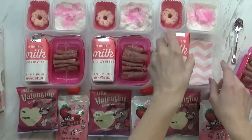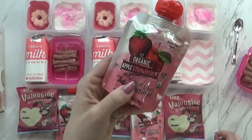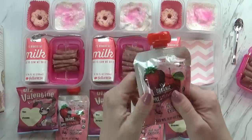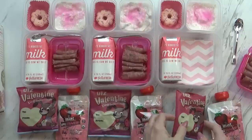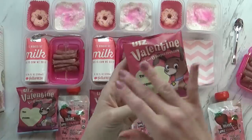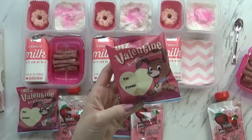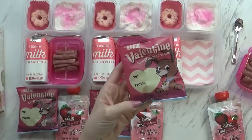Now to go along with that today, I'm also giving the kids this organic strawberry apple fruit pouch. These are from Trader Joe's and they're perfect today because they're pink. And lastly, I'm also giving the kids some pretzels. These are left over from Valentine's Day, but they are in a pretty pink bag, so it's perfect for today. And I don't think they're too old. I think they're pretzels, right? Pretzels stay good for a long time.